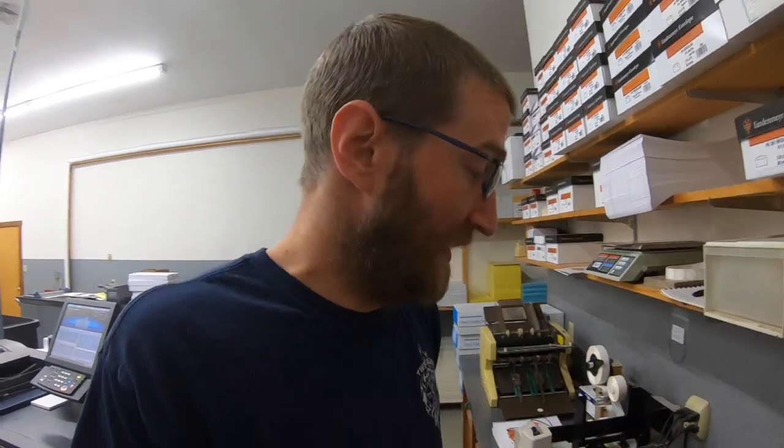Good news is there's a punch on the way. I just bought an automatic paper punch. I doubt it's going to be here for this job, but in the future it's going to speed things up big time.